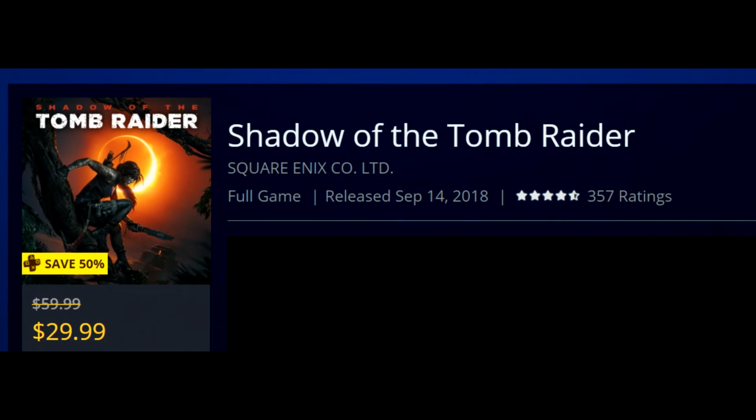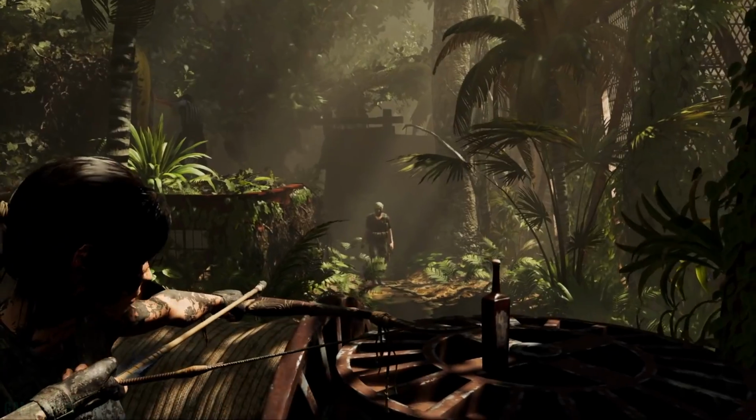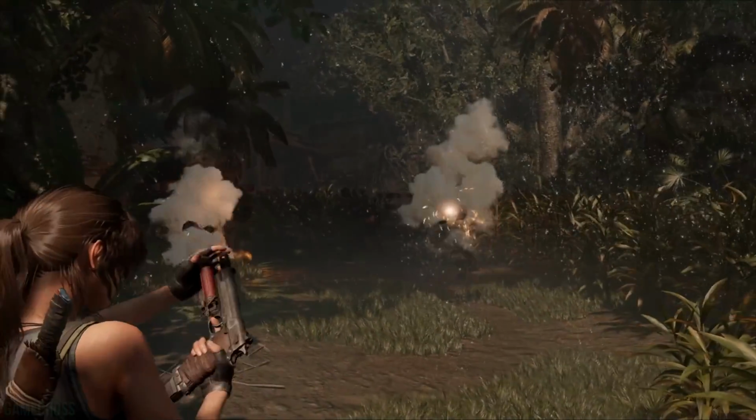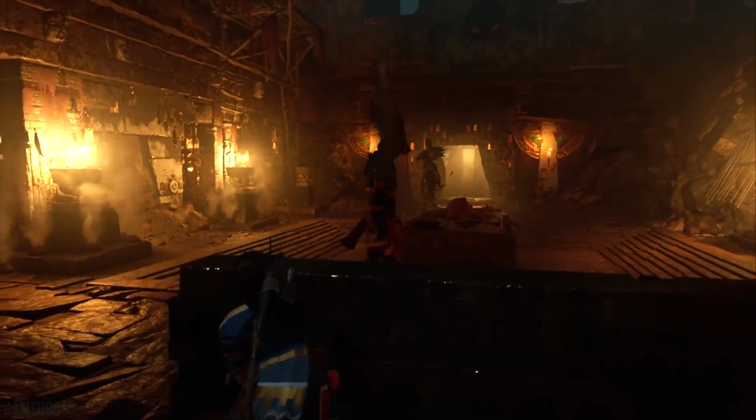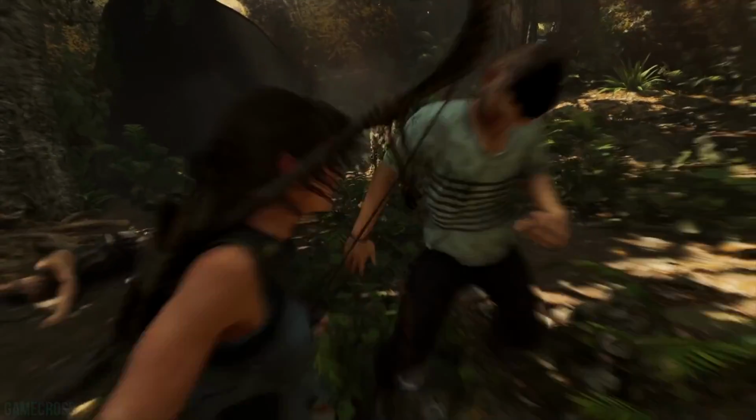Next up, we've got Shadow of the Tomb Raider for $29.99. I should also mention that the Croft Edition is available for $44.99. Croft Edition includes a lot of content with the Season Pass. There's a sizable amount of content in that, so if you want to get the entire experience, I would recommend that. However, the base game for $30 is quite good. I should also add there is a free demo available, so that's something to check out.